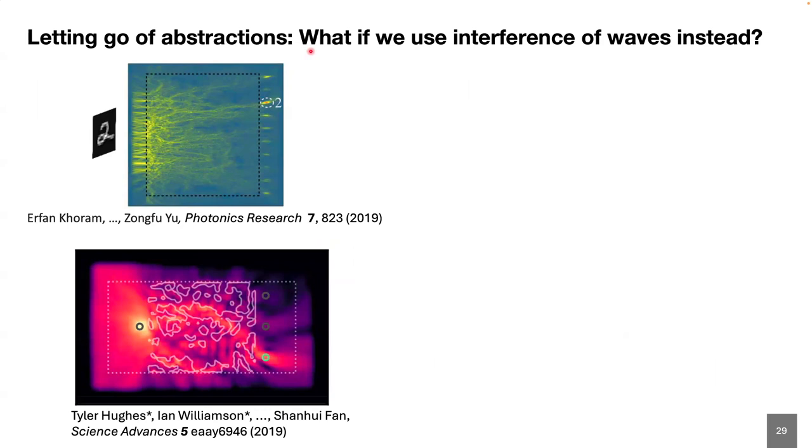And we think this abstraction, this idea of having single mode waveguides and discrete programmable components, is one thing that has been holding us back. So one thing that we started to actively think about, or rather read about in the field, is what if we use the interference of waves instead? Here's a nice paper from Zhang Fu Yu and also from Shanhui Fan's group at Stanford, showing that if we could just use the multimode propagation of waves, we can perform our desired operation much more spatially compactly.